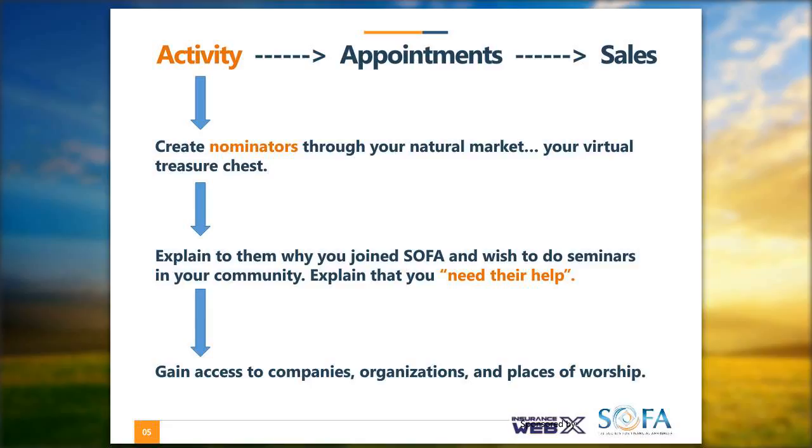And I say under my activity is I'm creating nominators through my natural market, which is the same for you, of your natural market. Now, where does that natural market begin? The people that you know, that's your treasure chest. And usually because if we have low self-esteem in our career and we're worried about what the people that we love the most are going to think of us, it's easier for us to go out and start cold and then hope to build relationships.